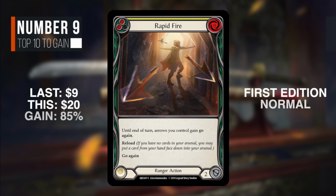Now at number 9, we've got Rapid Fire. This is the normal version from the super rare in Arcane Rising first edition. Last week this card was sitting at $9. This week it's at $20. That's a gain of 85%.